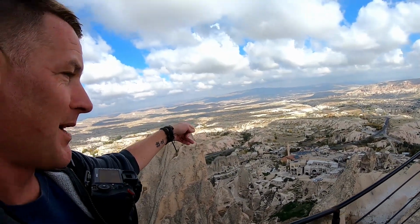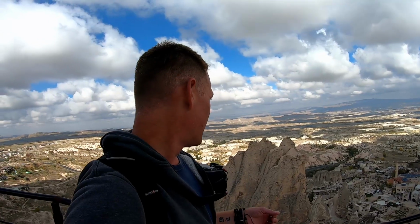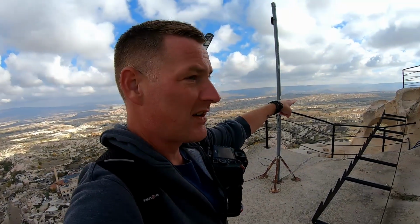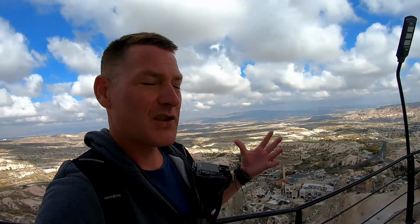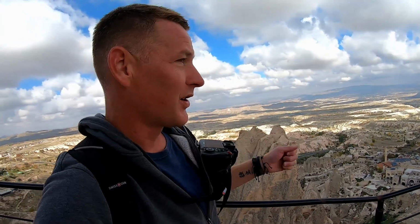I hiked that valley the other day. That's Love Valley. I'll be posting a video about that if I didn't already. So a lot of these little valleys go in through here, especially on the other side, Pigeon Valley's that way, the town of Goreme is that way. So a lot of the things that you do here are going to be traveling from basically one city to the other. And so this is probably the main tourist attraction, if not the main thing to see in Uchisar.